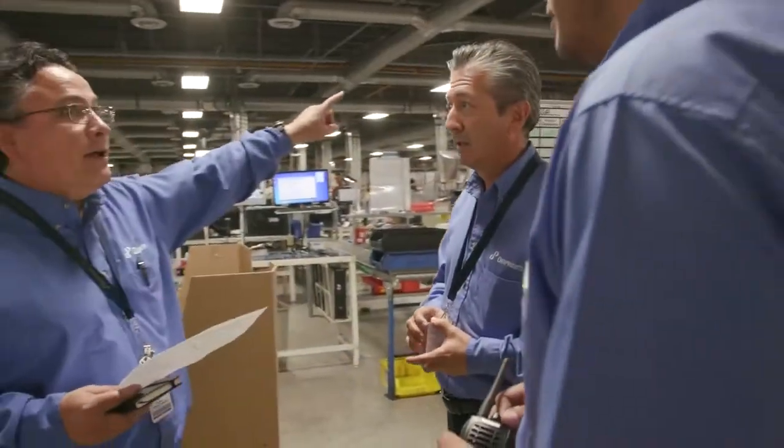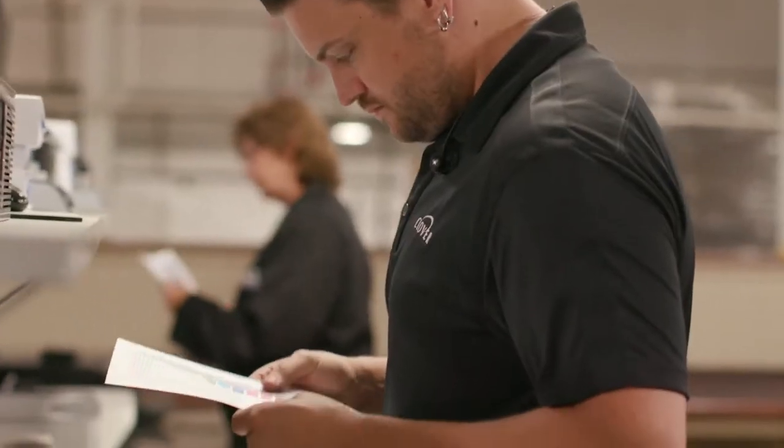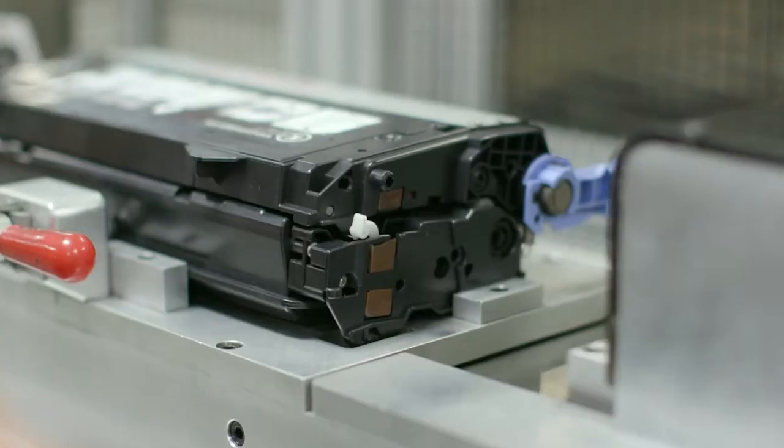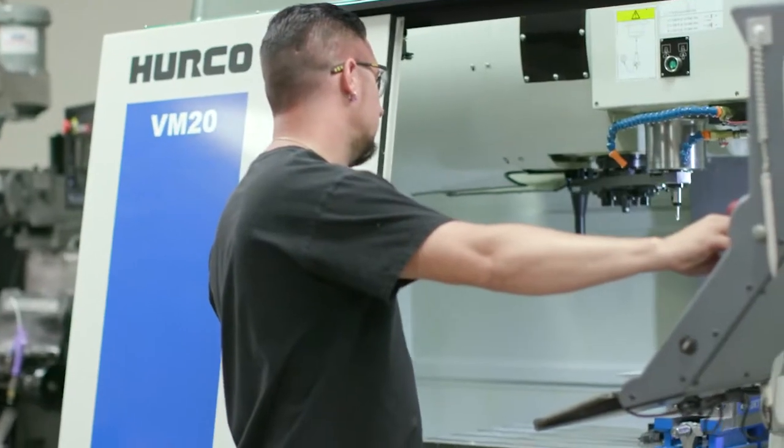At Clover, we strive to achieve the highest levels of customer satisfaction in every area of our business and integrate quality, environmental sustainability, and health and safety into our products and the services we provide for our associates and customers.